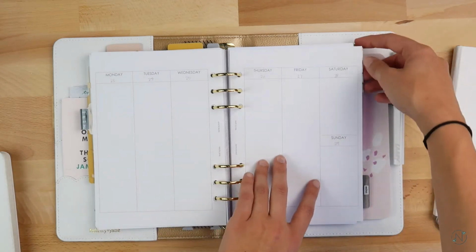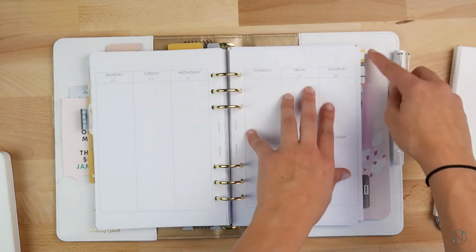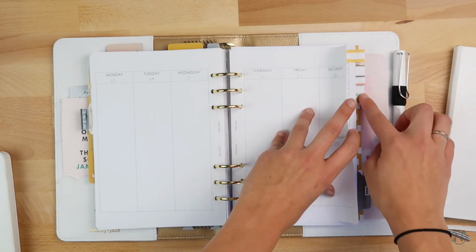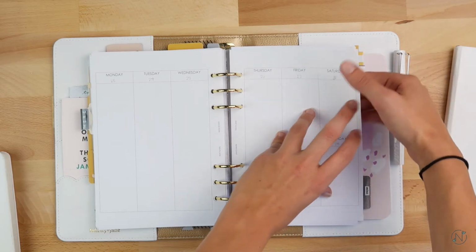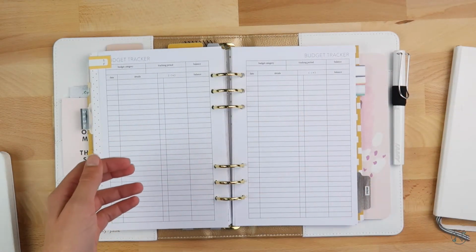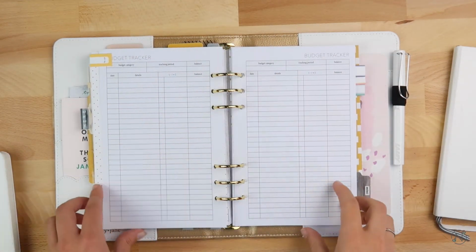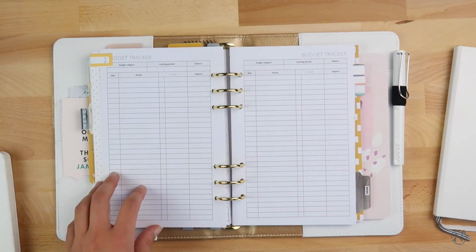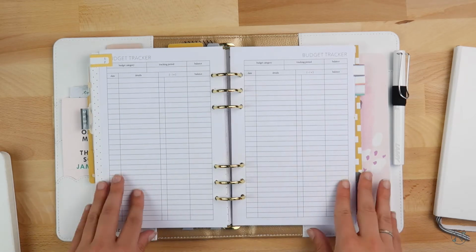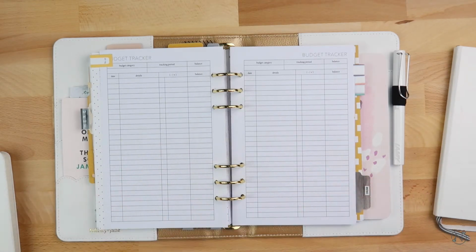So then you'll see back here these are also labels folded in half to mark things. And I'm going to skip to the second page here. So the first page has my information on it, but it's the same as this. These are printable half-page inserts from Peanuts Planner Co. And this is my budget tracker, where I track my expenses, what I'm spending money on.